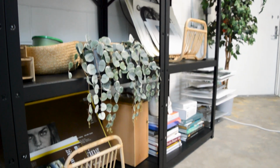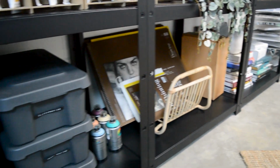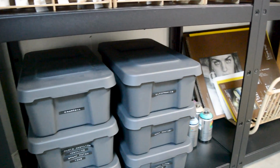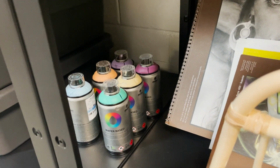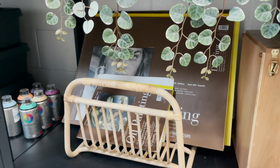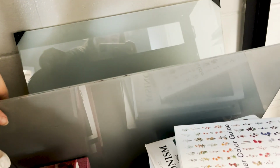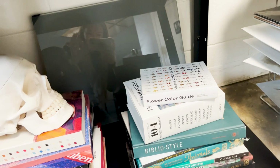On the bottom row, I have more supplies that I use less often. Some of these I've put in boxes. Some are out, like my sketchbooks. They're in this nice stand from Ikea. In the corner, I keep some of my favorite art books, and in the back, I have my palettes. I believe these are called New Wave palettes. They're glass, they're really easy to clean, and I'm very happy with them.